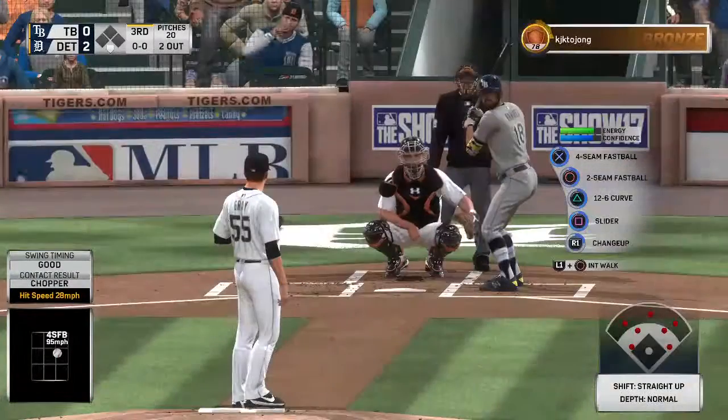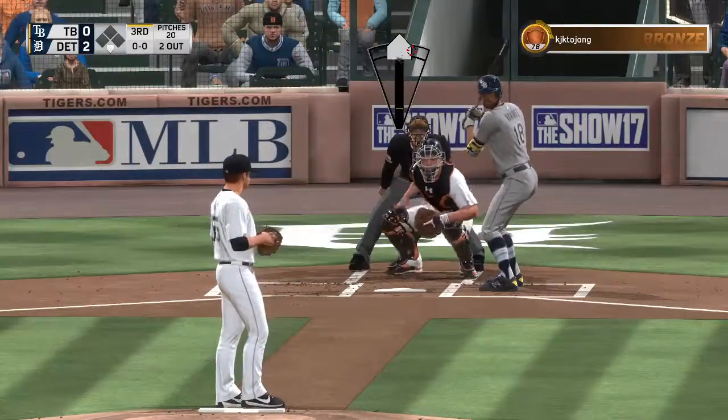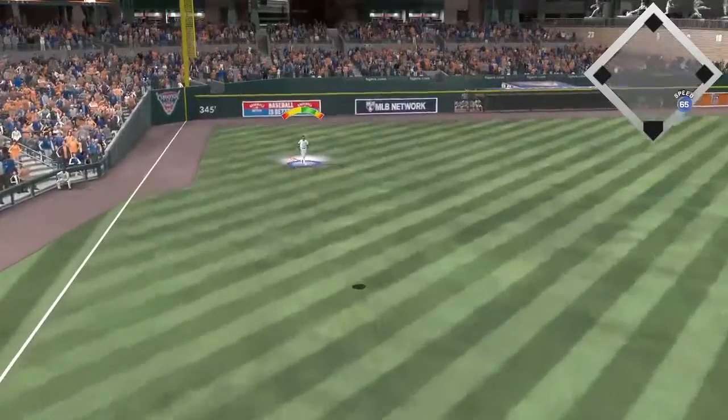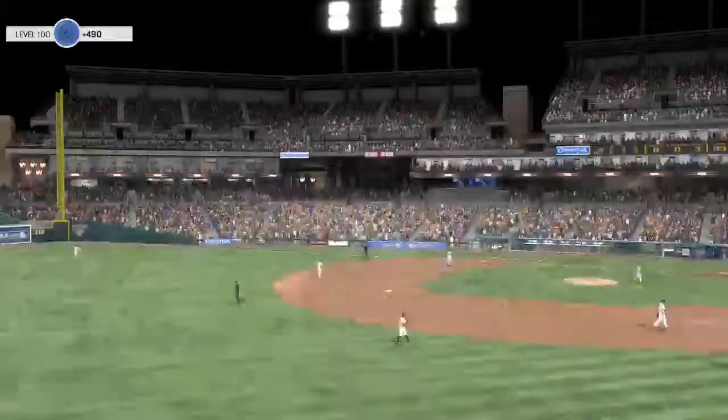Stepping into the box, Alexi Ramirez. First pitch of the at-bat. Pulled high in the air out to left field. Moving under it, Parra. And that ends the inning.